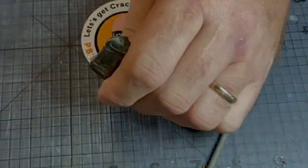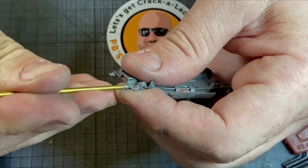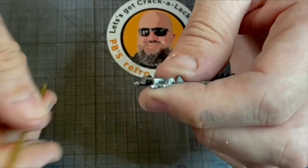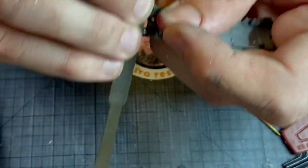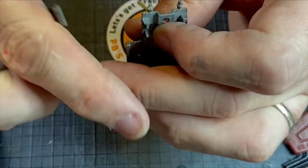So sit tight. After I filed all the casting marks off it as best I could, I thought I'm going to put some proper exhaust pipes on this. So I'm getting some brass tubing. I filed down the originals a little bit so I can just stick the brass ones on, and hopefully they look a little bit more realistic.